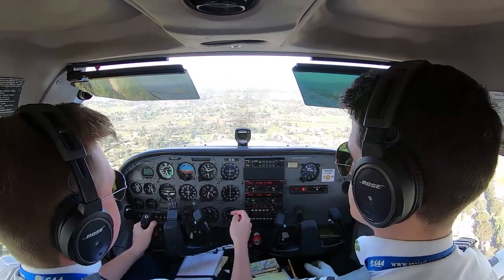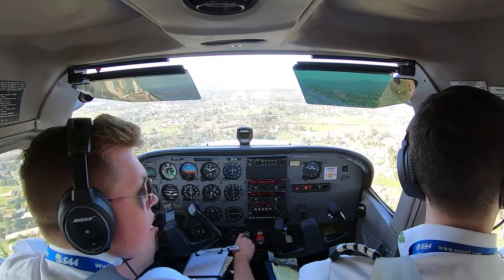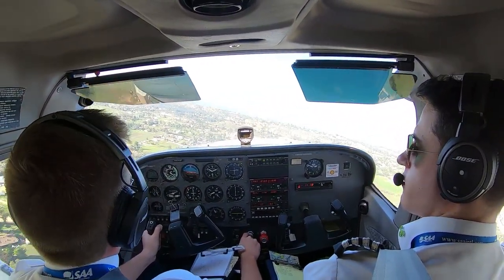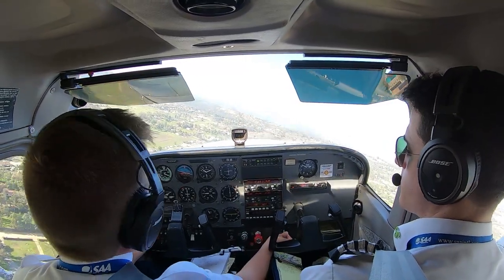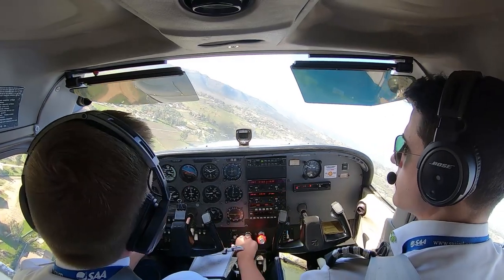Should we go speed check flaps 10? Yeah, flaps 10. Ready to turn final? Yeah, clear right, clear center, clear runway to left. And slow down, add flaps 20, and then flaps 30. Speed check flaps 20, and speed check flaps 30. Slowing down to 65 knots.